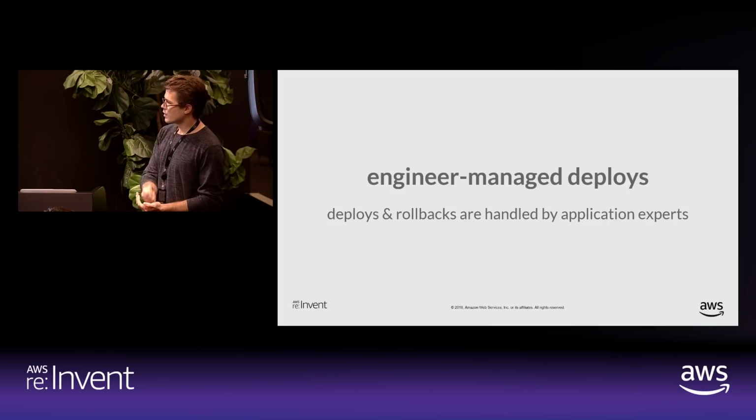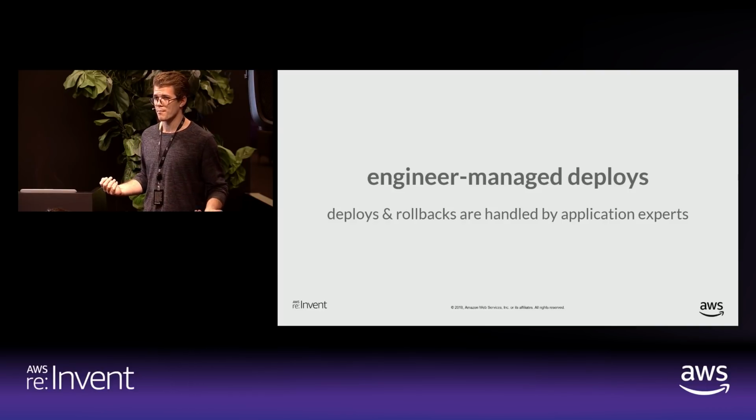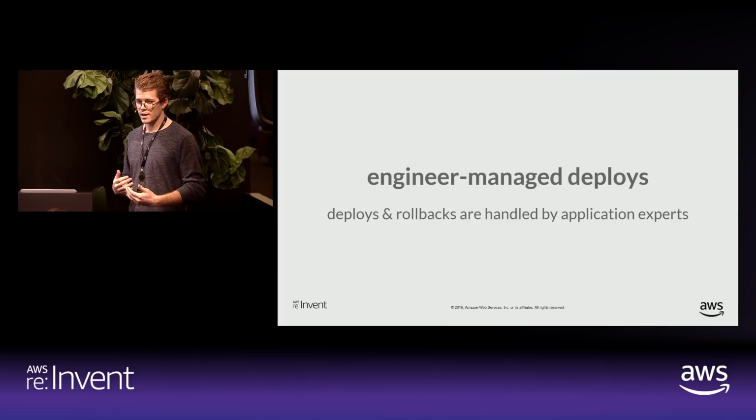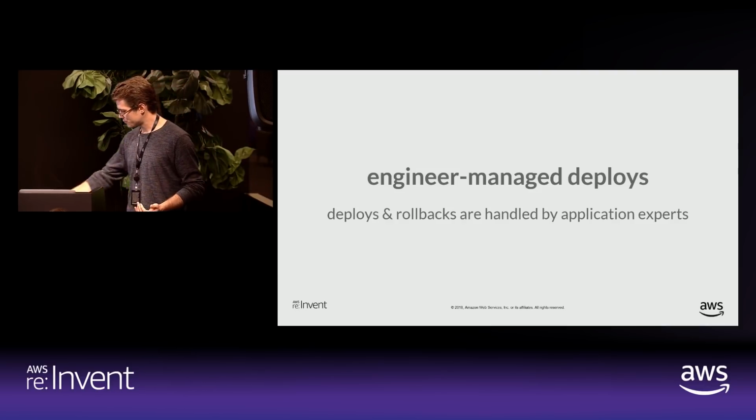So with consensus and self-service tooling, it means that all application deployments are completely engineer managed. They're not really managed by the DevOps team or the infrastructure team. Instead, deploys and rollbacks are handled by the people who know those applications the best, the engineers who built them. Instead of having a DevOps engineer who spins up an application, performs a deploy, and doesn't know what a particular log line means or the expected number of 500s an application is supposed to throw, we have the people who actually wrote those applications, the experts, shepherd the deploys.